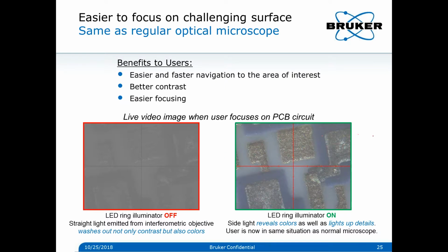Instead, if you light up the ring illuminator with the side illuminations, you light up the colors, the edges and details, so it starts to be much easier to focus and then launch the measurements. And for the measurement, for instance, you can still switch off the ring illuminators and measure with only the coaxial light, such that you have better data sets.